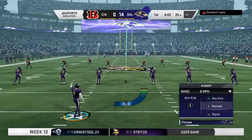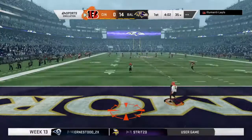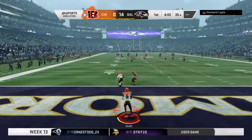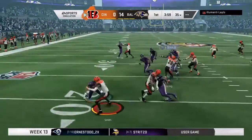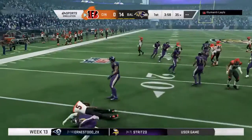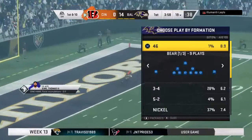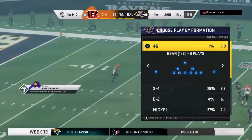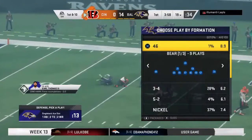Justin Tucker set to kick. Tucker now to kick it away following the touchdown. That'll be taken in the end zone, and he'll take it back to about the 19-yard line. The Bengals take over, first and 10 at their own 19-yard line.